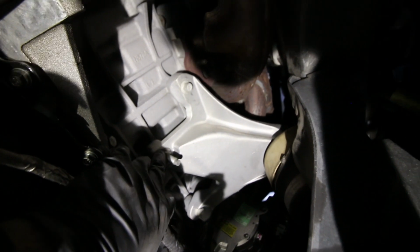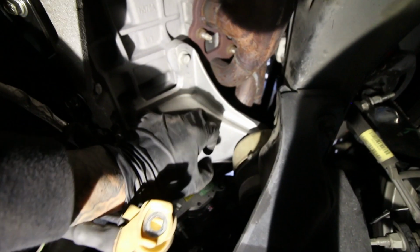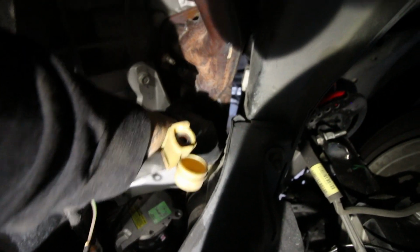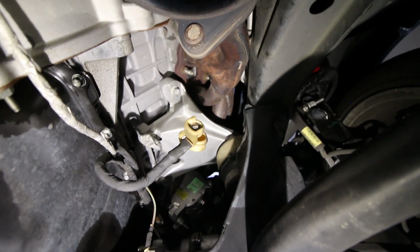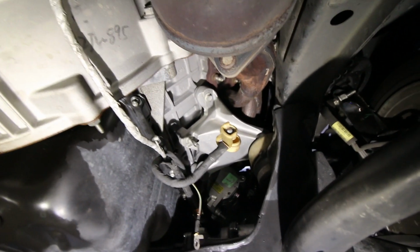So we're going to be removing both of these. It's a bunch of 14mm bolts that we got to remove. But yeah, you also have a 15mm nut up here that you got to remove from the top. So we're going to be putting the car down right now, removing both of those 15mm in order for us to be able to hoist the motor up. And then loosen up the other four.